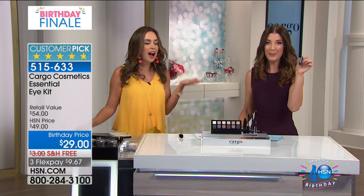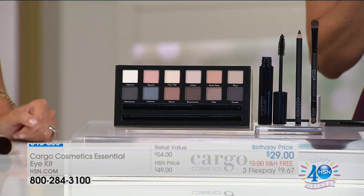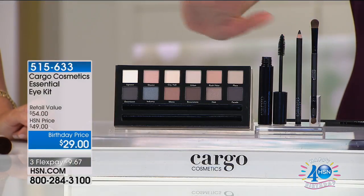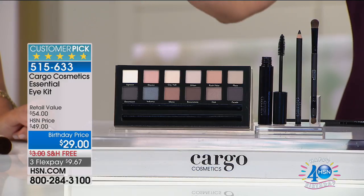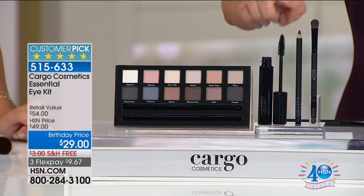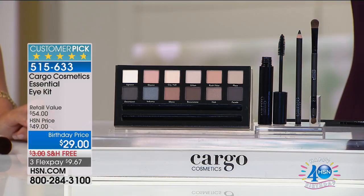It's a customer pick. Thank you. This is so crazy. Think about what you'd spend on just a mascara. Well, this Texas Lash on its own, I think, runs you about $20. We're gonna give you the Texas Lash Mascara plus 16 full-size eyeshadows in this gorgeous palette. All the neutrals, all the blendable colors you're gonna wear each and every single day. You can go daytime to evening, plus you're getting the liner and that dual-ended brush. It would be $54 to purchase these separately.